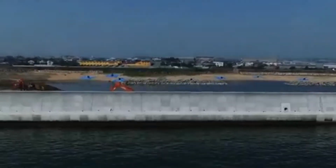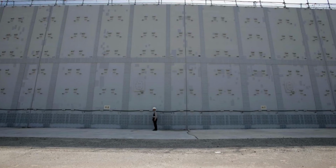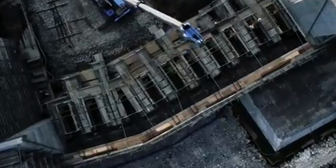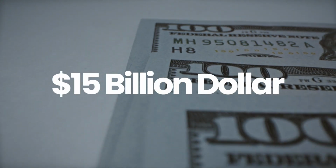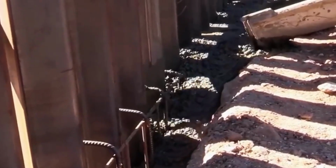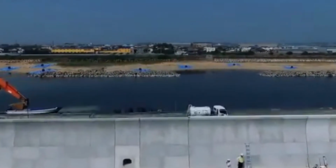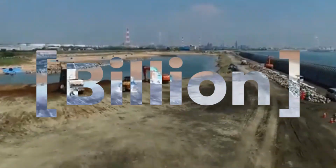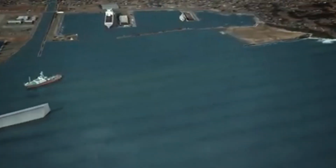America is building a border wall stretching 3,200 kilometers using steel posts 30 feet tall, weighing 250 to 400 kilograms, set in concrete foundations 6 to 10 feet deep, costing over $15 billion US, while Japan is constructing tsunami defense walls spanning 400 kilometers, reaching 45 to 50 feet tall with foundations 80 feet deep, investing $12 billion US. Both prove walls aren't just barriers. They're statements about what societies fear most and how far they'll go protecting against those fears, whether stopping people or stopping the ocean. What amazed you most?